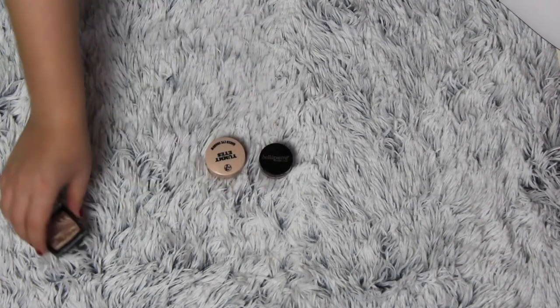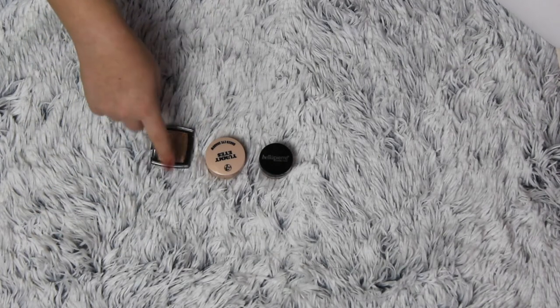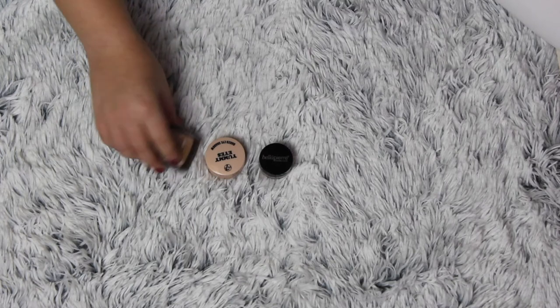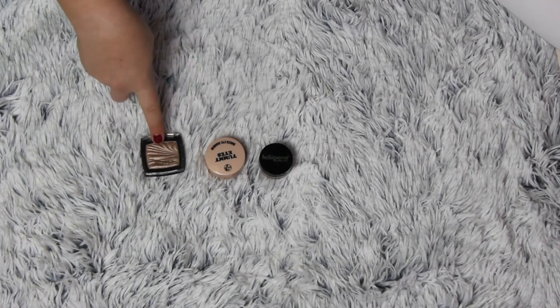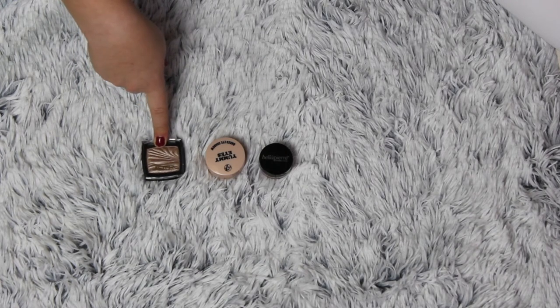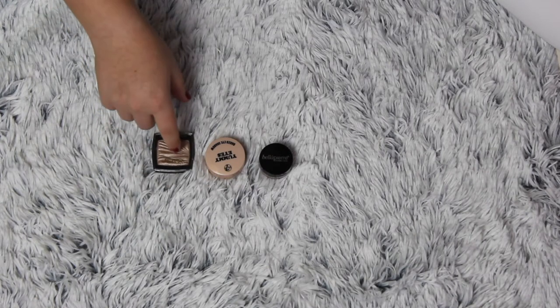I have some here. I think I'm going to get rid of it all. This is a single eyeshadow from Estee. It is called Treasure Gold. I have never really used it since I got it because it's too sheer and I can't get it to show up on my eyes. So I think I'm going to let this go to some of my cousins.